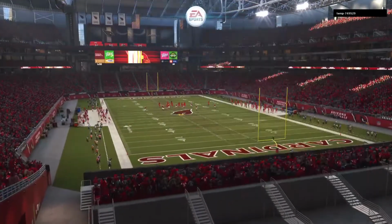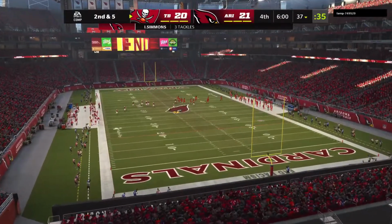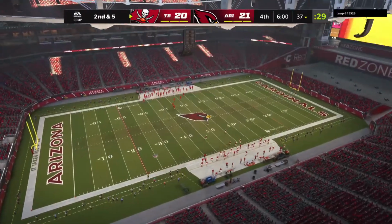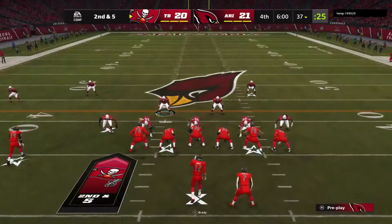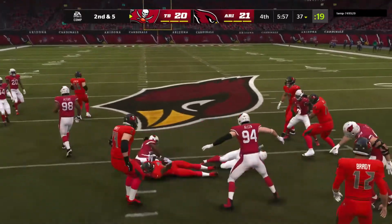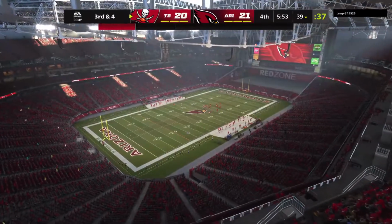3 quarters in the books. You are watching the NFL on EA Sports. Welcome back to the desert. We're in Glendale. This one's still anybody's ball game. It's a 1-point difference here as we begin the 4th quarter of play. Here's 2nd and 5 now from the 37. Here's a give to Fournette. And this winds up a pickup of 2, maybe 2.5 to about the 39.